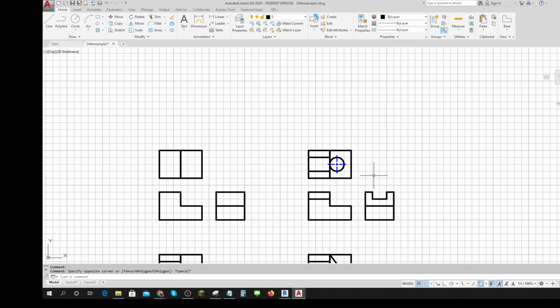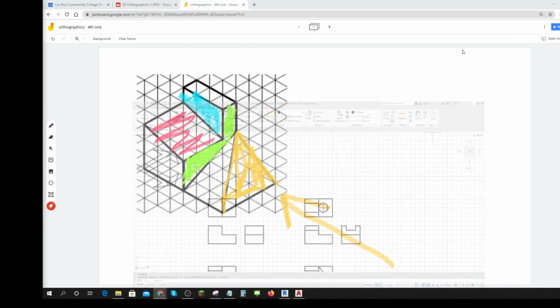But the exercise has some names. And here's what I want you to do. If you look at the exercise, let me find it really quick.